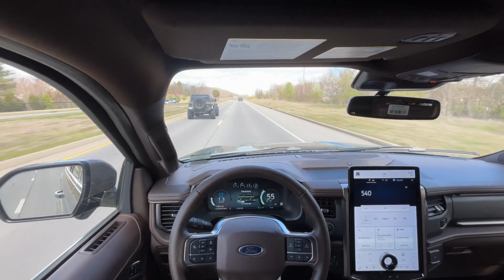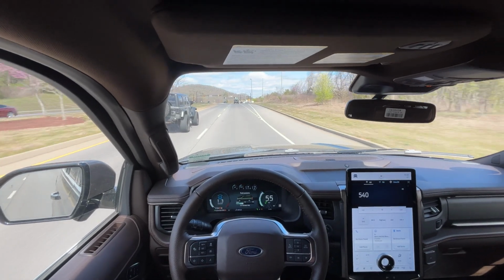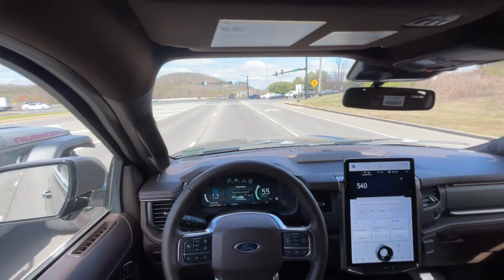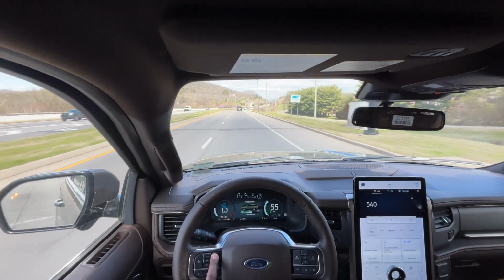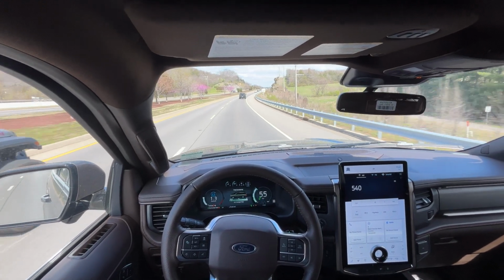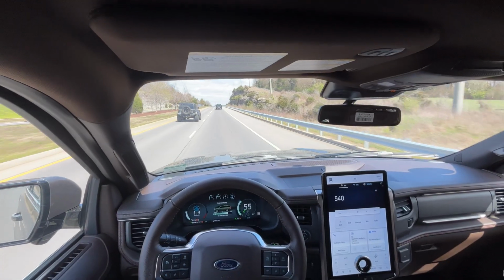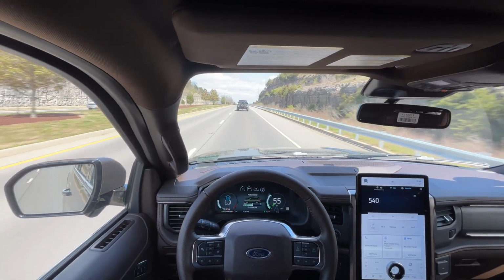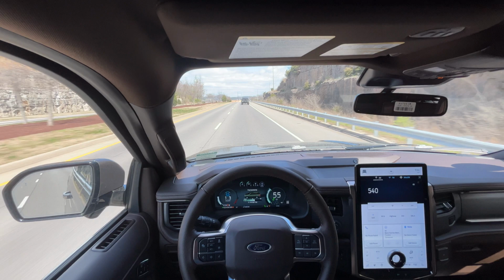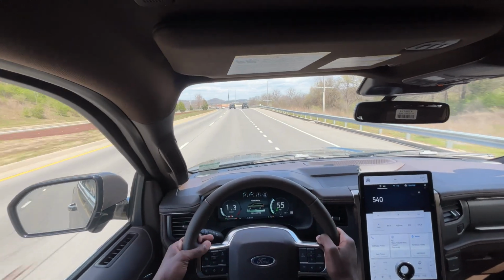So this is with the Co-Pilot Assist on, I believe. I get them all confused, but this is the lane centering here, the adaptive cruise, and it does a really good job keeping me in the lines and then keeping the speed, that safe distance between myself and the vehicle in front of me. And overall, pretty quiet in the cabin. I'm doing 55 here, so no issues. I can just hear a little bit of road noise, but it's so quiet out here where I am, and the wind is blowing a little bit. But a solid 9 out of 10 driving dynamics all the way around.